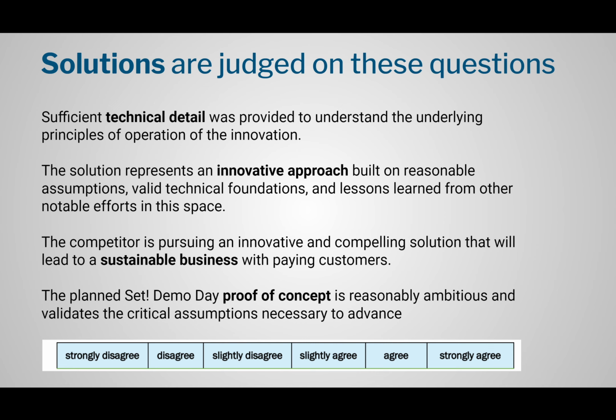Could it turn into a sustainable business? Is there a group of people who'd be willing to be paying customers? And is there evidence that you'd be able to take it to a proof of concept? Can your team do that? Do you have the path to go to actually proving that what you think could happen will happen?